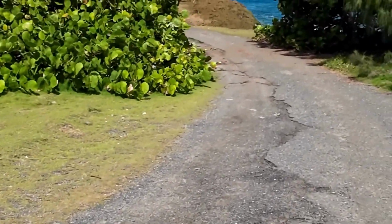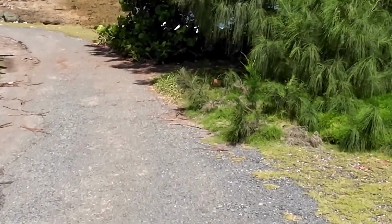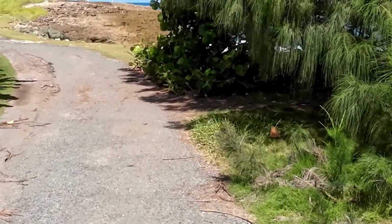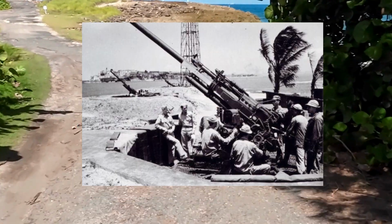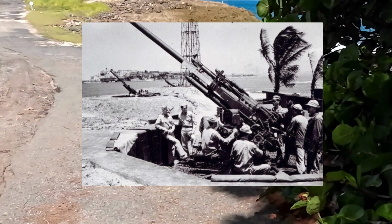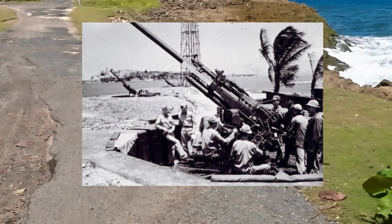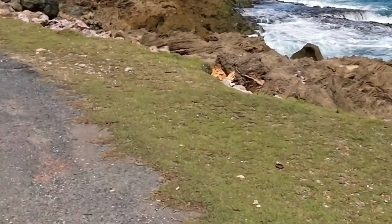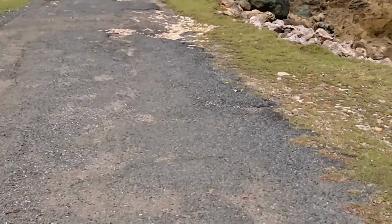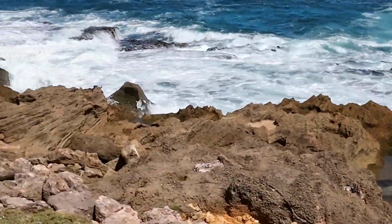Okay, so now I'm headed to where the guns were, and I think this is the area where the big guns were located. You can see there's a structure up ahead on the right, and I think that's the one that I'm showing you guys now in the picture. What's left of it is the round things. Now, what happened to those guns? I have no idea. Pretty sure they were just turned into maybe scrap metal.